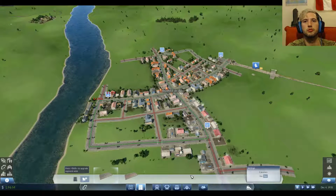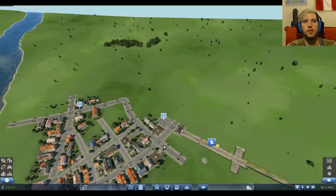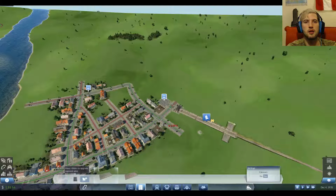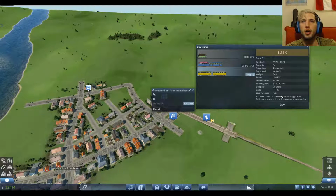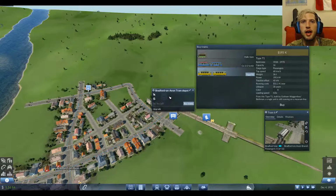Boom. Cool. So then probably need to put that there, and I want to put a tramery. I know that's not what it's called, but it's funner to say it. More fun to say it that way. Oh wait, I can do that. Whoa, that's just a hot mess. Right there. Buy a tram. Buy two of these and put them on the beeline.